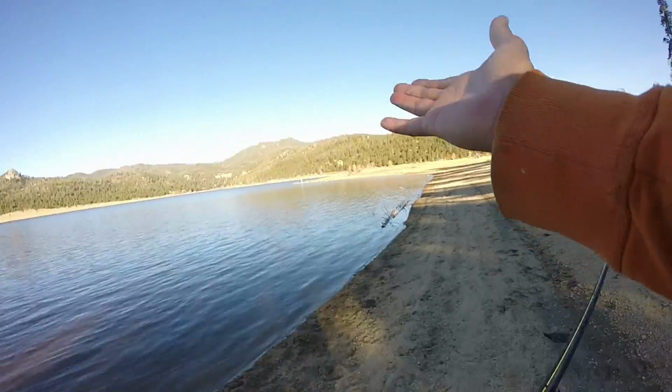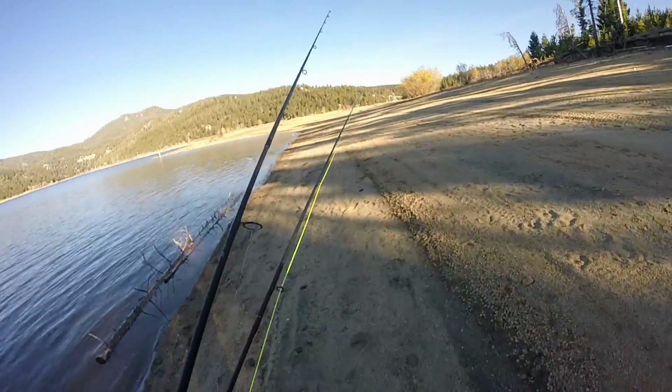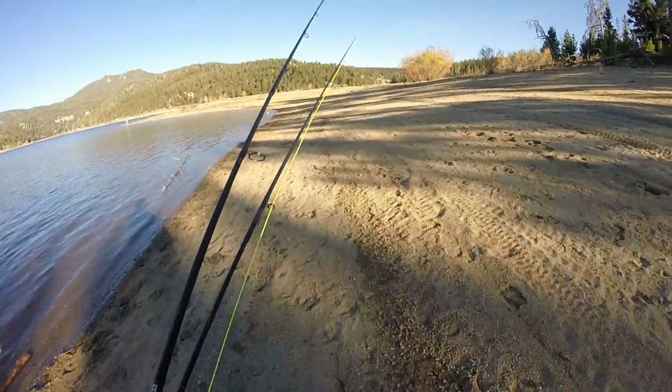Okay, guys, we're going to walk over to this fly fisherman. I've seen him catch about five fish. We're going to see what he's using. Might try casting on the point he's at. Looks rocky. I bet there's a bunch of fish feeding there.